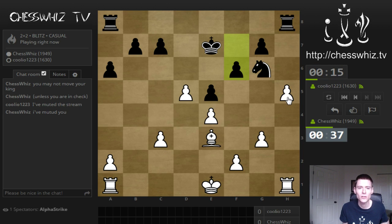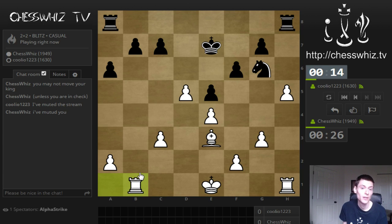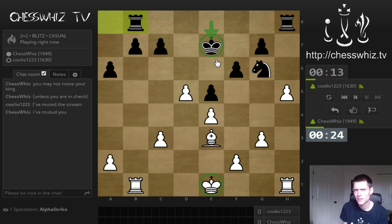So I've also got a problem. If I take this, I lose 2 rooks. Not a very good thing. So I'll play my rook over somewhere good, but no, I can't move my king. Rook b1. I don't know what to do. Rook b1. Can't move my king, so I guess it'll just sit here forever. Obnoxious. How did his king get up here, guys? Is he cheating? Did you cheat?